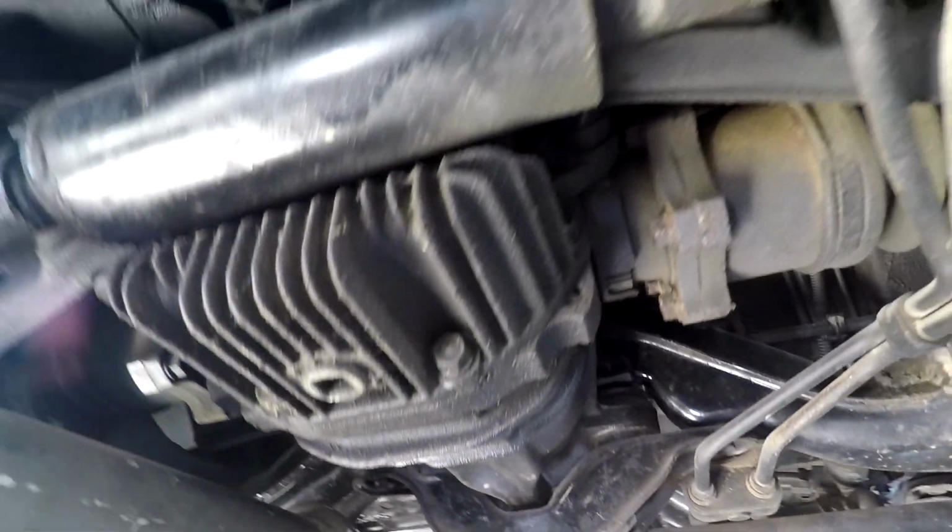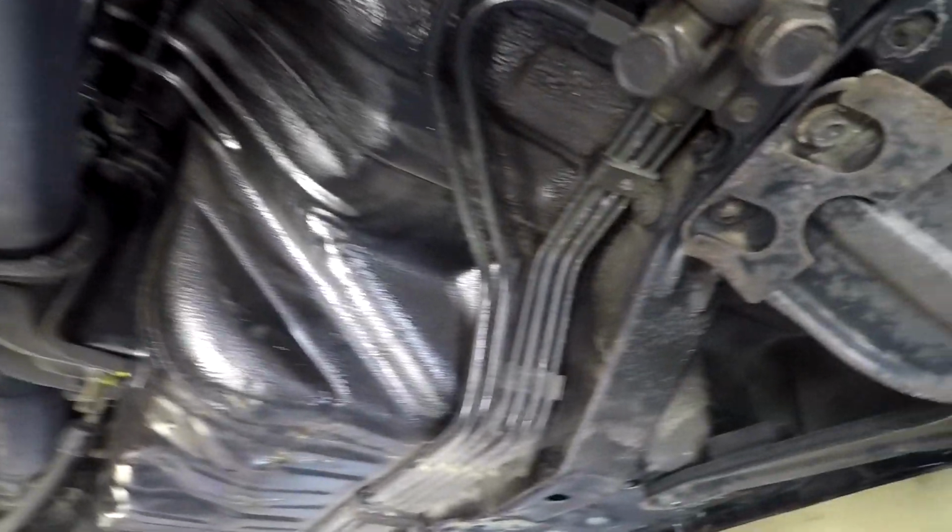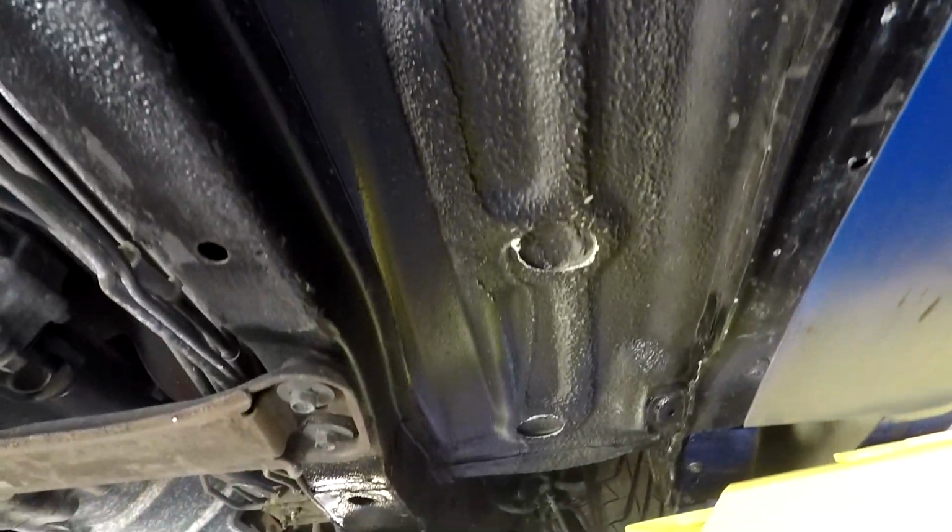Actually looks really clean. The axles look good. This is an all-wheel drive. We'll go ahead and look at the floors up here in the front. They actually look really good.